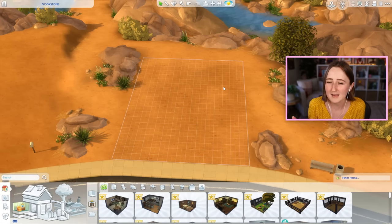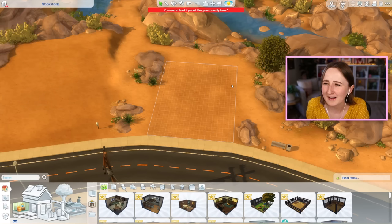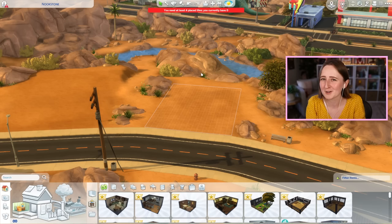So what if I made a tiny desert house? It's only a 20 by 15 lot. We can make it into a tiny house. And maybe I could try to limit packs as well because the resort used like every single pack. Maybe this one could be just like the base game and one or two others.